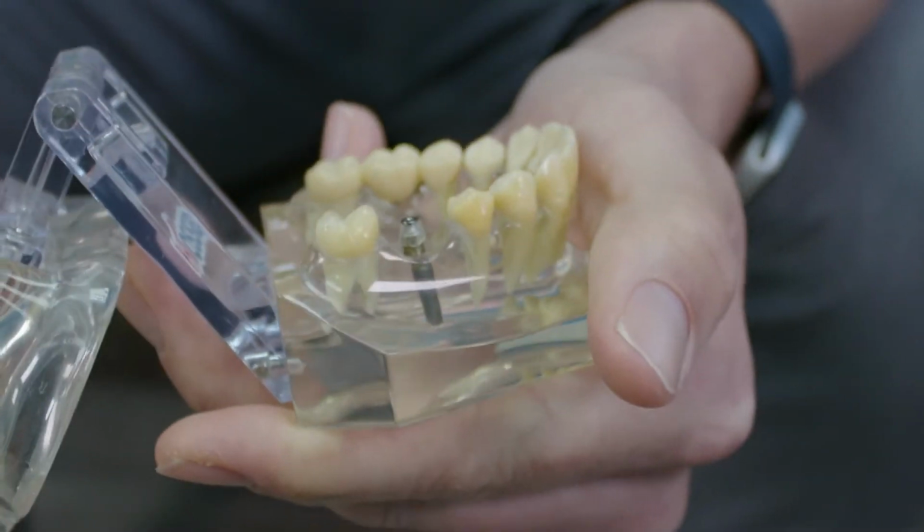Hey everyone, it's Dr. Steinway again, and I wanted to talk to you a little bit about one of those age-old questions: should I get an implant for my missing tooth or should I get a bridge?